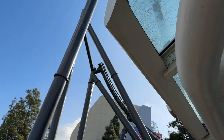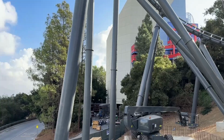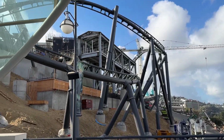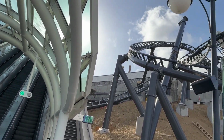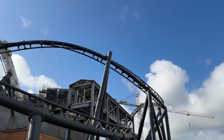So here is the second part of that track. It's going to move down underneath from left to right under the Starway. And then as we swing around to the other side of the Starway, you'll see where it comes out. So it would be basically left to right here on this side, moving up and around and into that inversion right there. It's going to be a pretty awesome element.